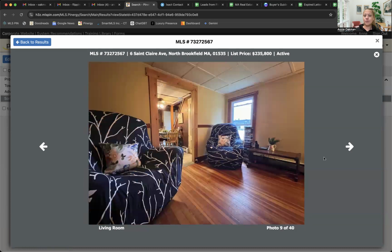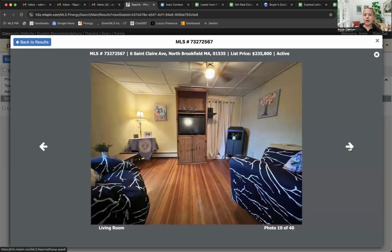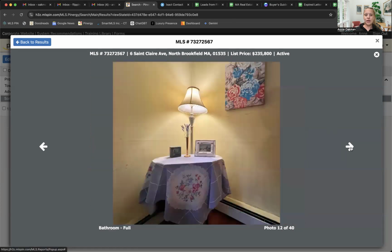Same thing in here, flooring, unless you love this flooring, then we would just do consistent flooring throughout, get rid of the drop ceiling, paint. This is your living room space. So just a refresh there.